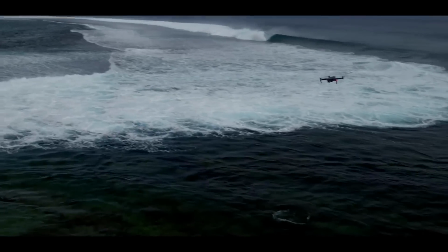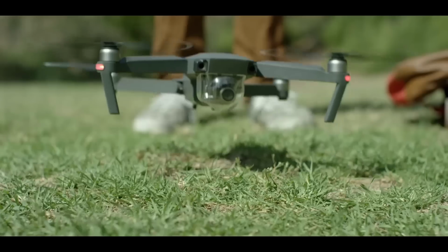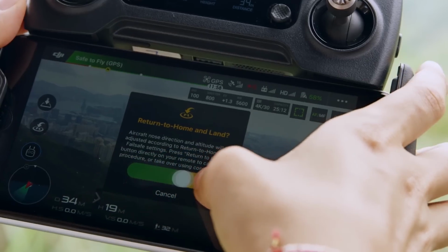A very mind-boggling fact is that the battery lasts for up to 26 minutes of hover, quite a bit more than the GoPro Karma and the Phantom 4. Now, a side-by-side comparison between the two contestants.